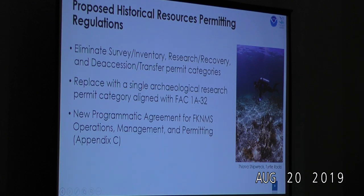So, to deal with these variations and to set a path forward that is streamlined and makes the most sense, and addresses the needs of our permittees as well as the needs of the sanctuary to serve these resources, this plan proposes that we eliminate these multiple categories of survey, inventory, research, recovery, and deaccession transfer permits. And that we adopt a single archaeological research permit category following along the lines of the 1A-32 permit that is authorized by the state of Florida.